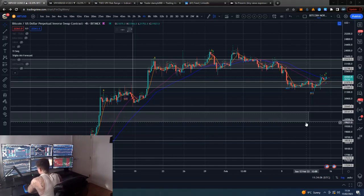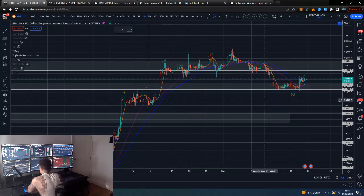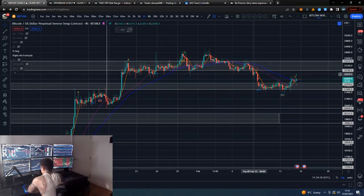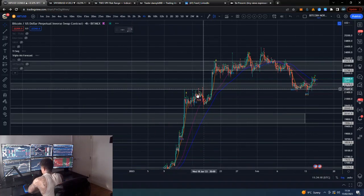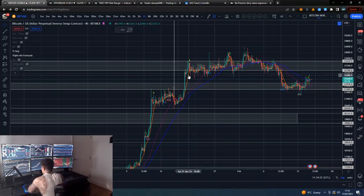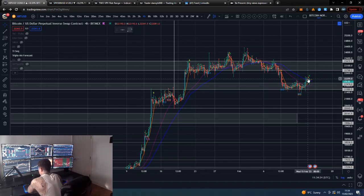So yes, Bitcoin on the 4-hour, we have at present successfully held this lower level of support here. Obviously this upper level of resistance, this lower level of support, a sideways channel that we were looking to hold, and yeah, we are now looking to try and accelerate away from it. So this is obviously good.